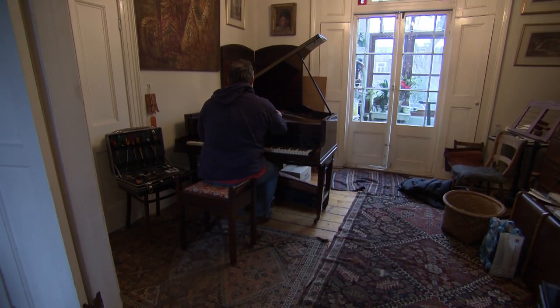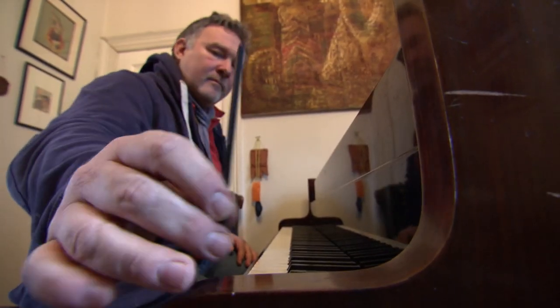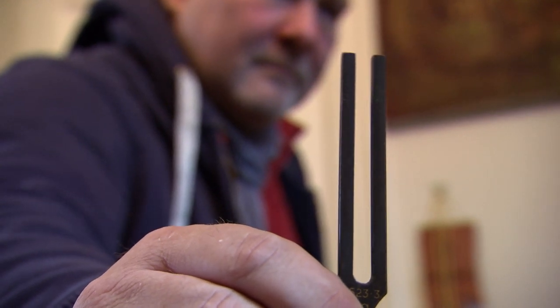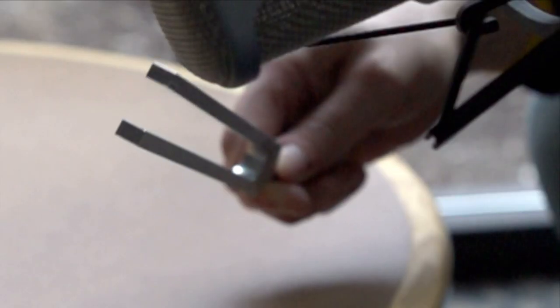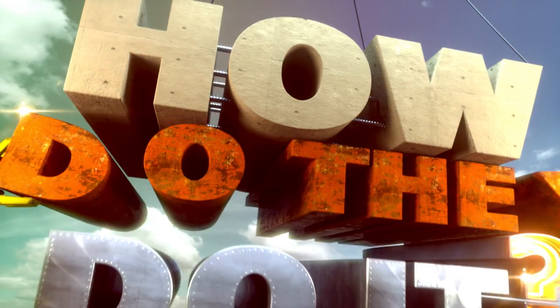If this sounds in tune to you, then you need one of these. A tuning fork. The brilliant vibrating tool that's been key to perfect pitch for hundreds of years. Tuning forks can vibrate more than 5,000 times a second, which is about 70 times faster than a hummingbird can beat its wings. Without this mini metal marvel, musical instruments would never hit the right note. How do they do it?